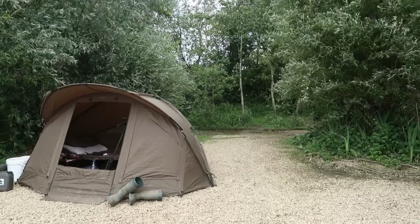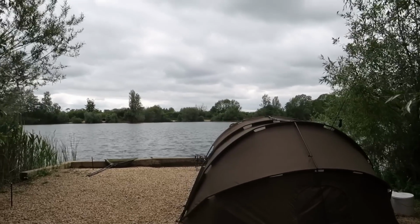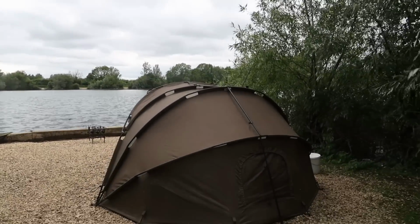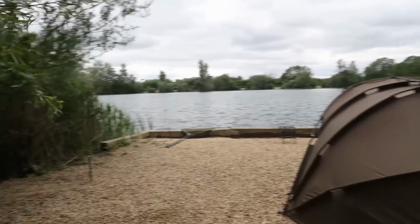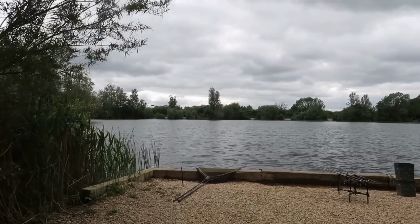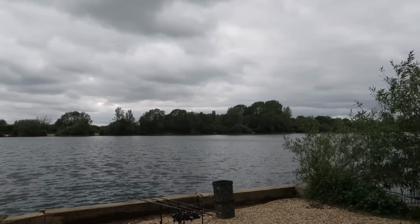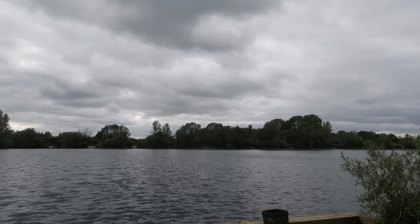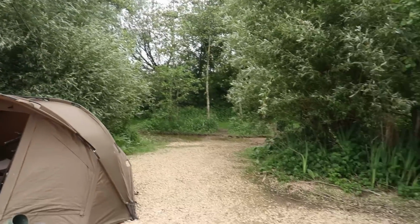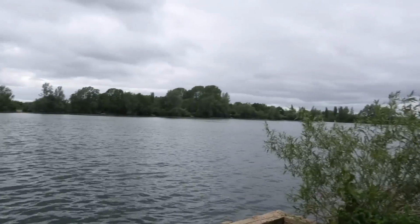Right, well this is where my home is for the next couple of days. These swims on Oxlease, especially the roadside, are so spacious. I mean, there's my bivvy. Look at this, you've got so much space. Perfect for doubling up, perfect to have a social with your friends, and just a lot of space to be able to fish and still get 2 bivvies up in here with ease. But we're fishing. We just put some bait out.